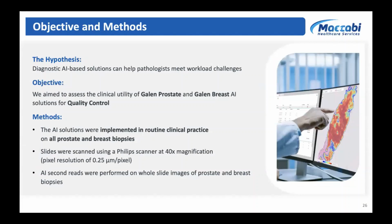In order to achieve this, assuming that AI solutions can help pathologists meet the workload challenges, Ibex and Maccabi decided to test the clinical utility and accuracy for both the Galen prostate and the Galen breast for quality control. Slides were scanned at 40x using a Philips scanner in Telesight, and the AI second reads were performed on the whole slide images of prostate and breast.